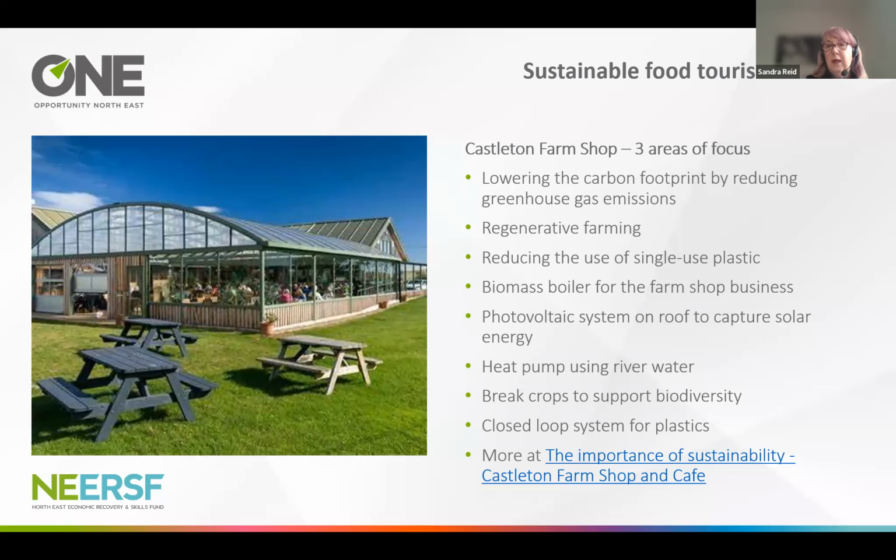Single-use plastic is, I guess, a huge matter for businesses who are involved in fruit crops. So this is a huge step for this business. They've introduced a biomass boiler for the farm shop business, and a photovoltaic system on the roof captures solar energy to reduce their dependence on the grid. They have a heat pump which taps into river water, and they have introduced the closed loop system for plastics.